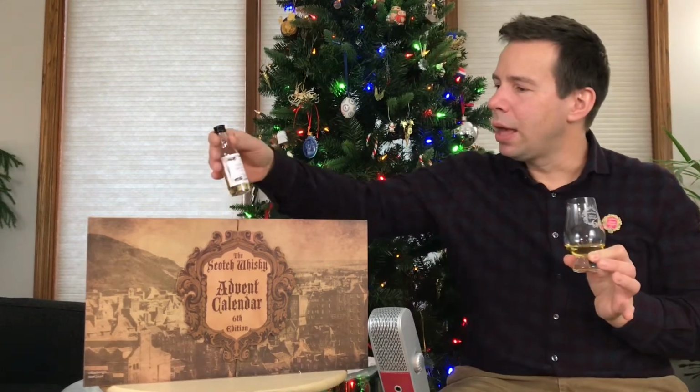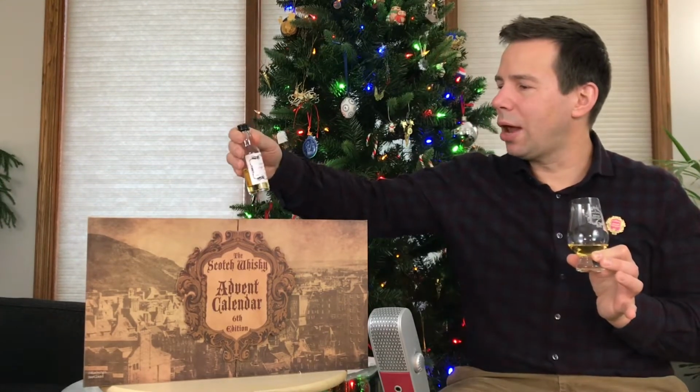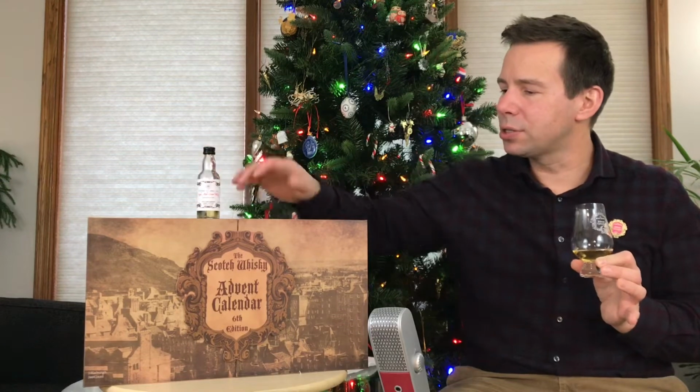Let's get under the nose, shall we? It's obviously got some sherry in there. Now, it says hogshead, and a hogshead is about 320 milliliters, and it could be from a variety of different sources. It could be wine, it could be sherry, it could be a mix of staves, like a Frankenstein barrel.